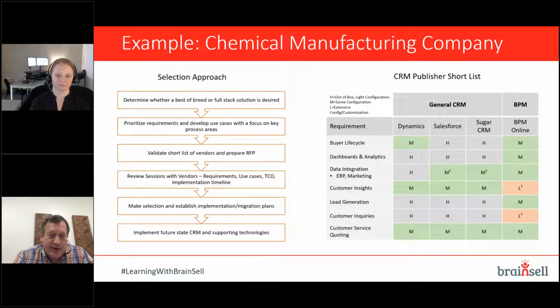CRM is notorious for what I call feature overload. So a lot of times when people are going out and they're trying to select the right CRM tool, they get just overloaded with literally hundreds, if not thousands, of features that the CRM tools have and that the publishers love to present. And so we try and get around that by really focusing on what's important to the business.